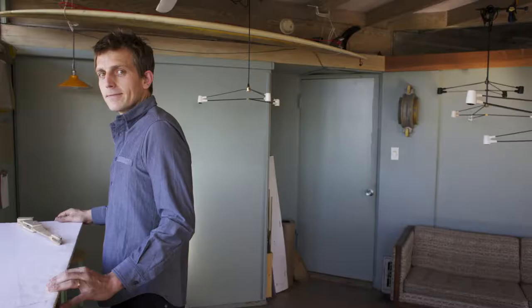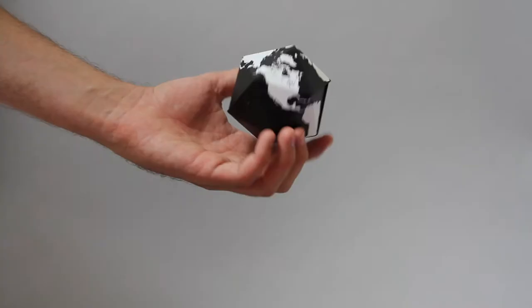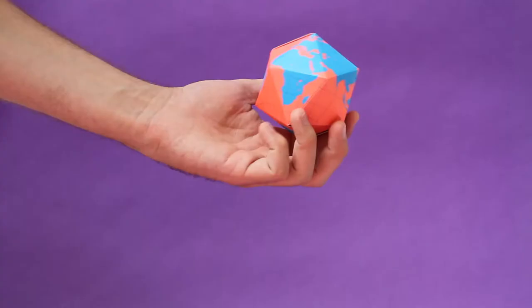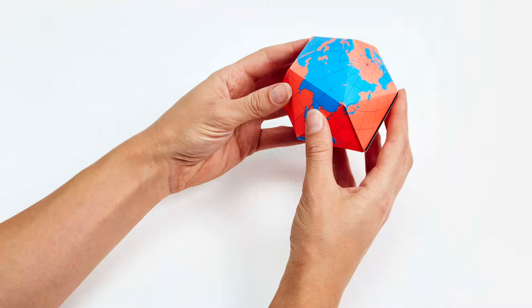Designer Brendan Ravenhill teamed up with the Buckminster Fuller Institute to configure Fuller's projection into a handheld magnetic folding globe. The globe is an icosahedron, a 20-sided shape comprised of equilateral triangles. Each triangle is magnetic, creating a puzzle that changes in your hand from flat to three-dimensional.